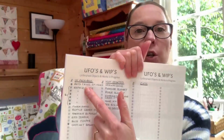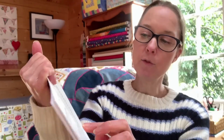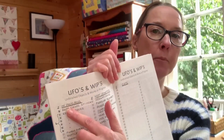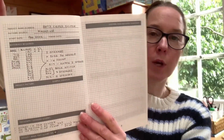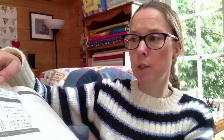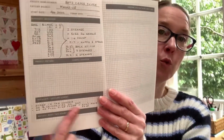Now, the good thing about the planner is all the pages are numbered. So what I have done here is the cross stitch that I'm currently working on, which I have called Bet's cross stitch. I have used the square to write the page number in, so I know that it is on page 4, and I've written that in. I've put what it's called, and I don't know when I started it, so I've literally put the start date as pre-2022. I've listed all the threads that I've been using and thoughts that I've learnt so far.